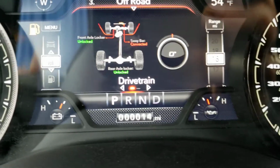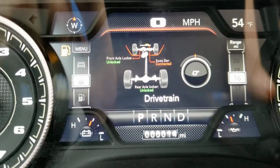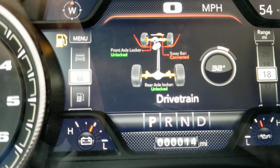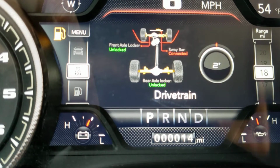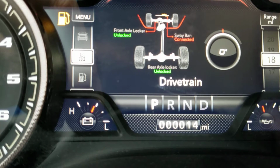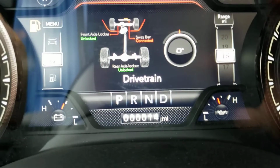This is a cool thing right here, off-road pages. So I'm going to get my hand out of the steering wheel so you can see what happens when you turn the wheel. See the front wheels up there are turned? So it knows if the wheels are turned. It knows if your sway bar is connected or disconnected, if your axles are connected or locked or unlocked.